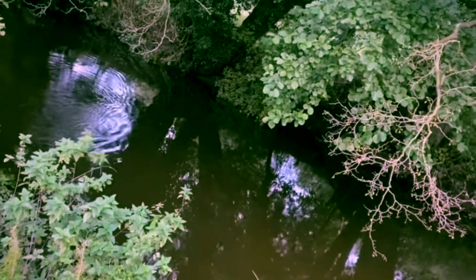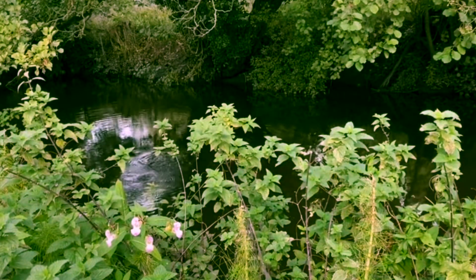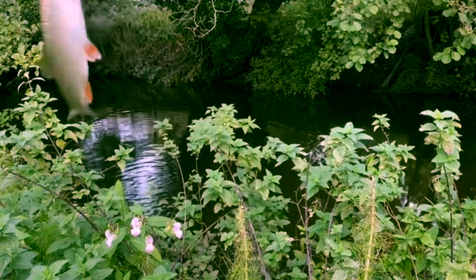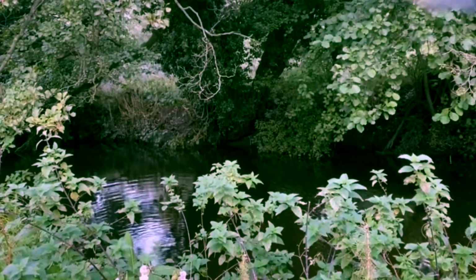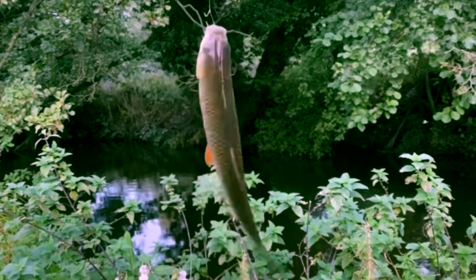Okay, so we're in again. Try and give you some sort of look. Yep, down there. A little one this time by the looks of things. Yep, very little one. Okay size, isn't it? Better than not catching. Going a bit crazy. I reckon there's a few of them down there.